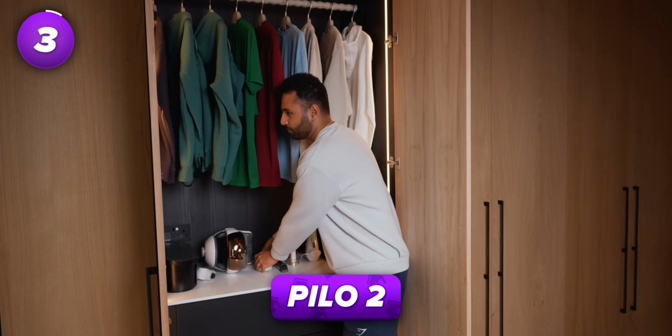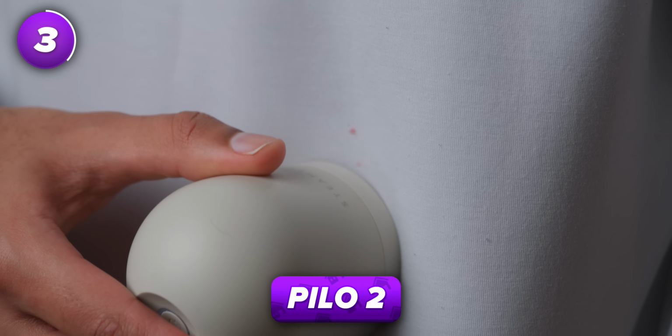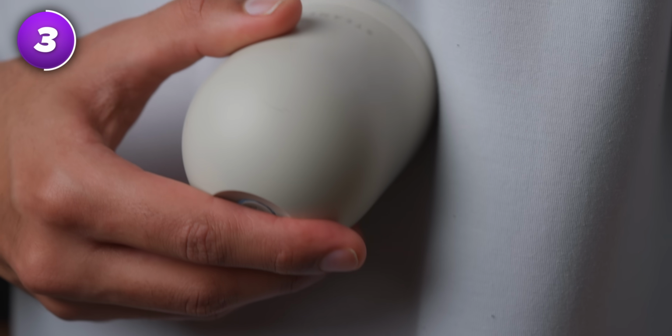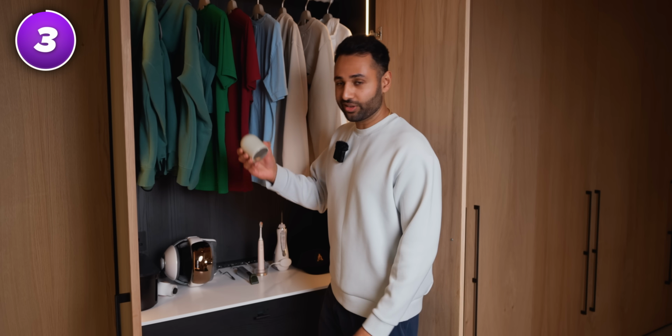The Pylo 2 is like for any item of clothing that's a little bit fuzzy, or just one that gets dusty quickly, you just swipe this over and it's got 6 tiny little razor blades inside of it that trim it without cutting it. 7 out of 10. We're always glad we have this when we suddenly realize that we need it.